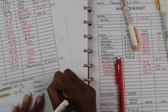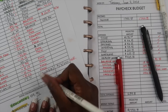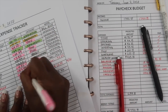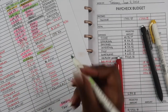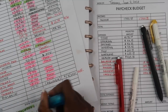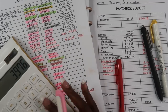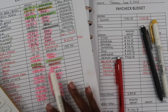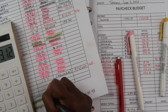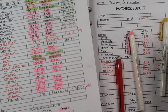But it was $15.98. The next one is food. This is going to be the one, because this is where all of our money basically goes. Oh no, this is books. So I actually had to correct the education amount, because it's $83.12 that was spent on education.